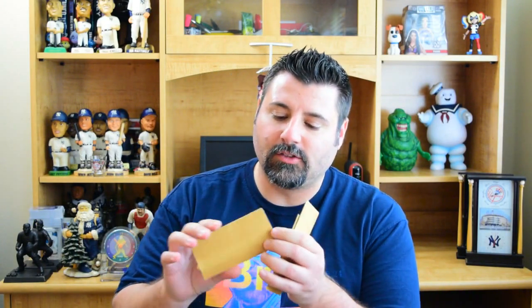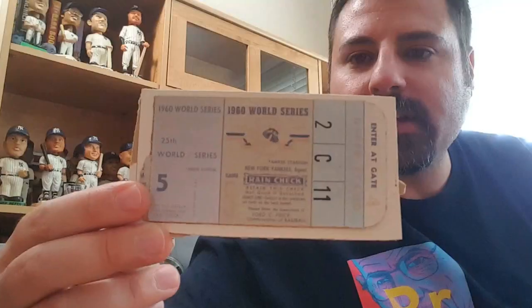Next, these were some stubs that must be glued onto a cardboard backboard. They were on an actual type of frame, but the frame was just old and corroded, I guess from being in storage for so long. So I popped them out to put them somewhere new. This is a 1960 World Series, enter gate 4, upper stand, section 2, row C, seat 11. It's different ticket stubs. So that's from the 1960 World Series.